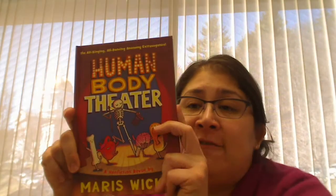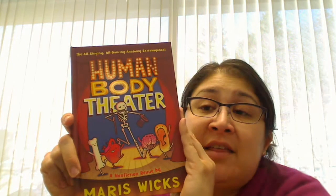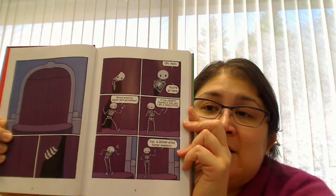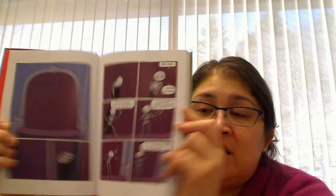Okay, that's it for nonfiction. I'm going to move on to graphic novels and then chapter books. I have one nonfiction graphic novel. It's The Human Body Theater, and I love this book. It's a graphic novel about the human body. And it's kind of narrated by the skeleton, which I think is perfect.